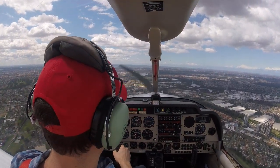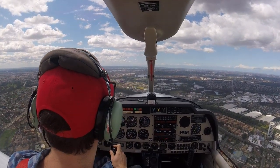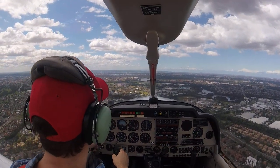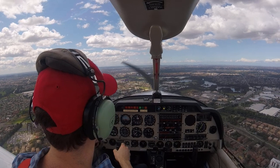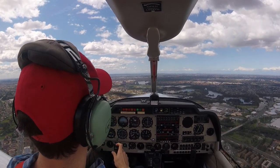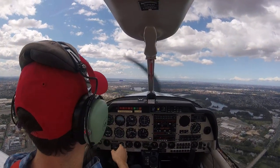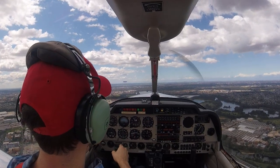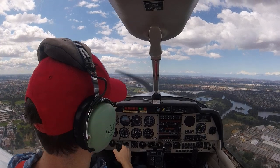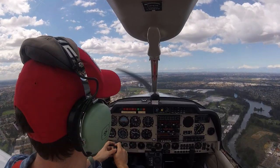India Sierra November, do you have a Cherokee 1 mile, you're 12 o'clock? Looking for traffic, India Sierra November. Sierra Foxtrot Romeo, Warwick Farm. Sierra Foxtrot Romeo number 1 on my right. Runway right, Sierra Foxtrot Romeo. Cherokee spotted, India Sierra November. India Sierra November, just cut you off there, confirm you got the traffic sighted, you're 12 o'clock. Yeah, traffic sighted, India Sierra November. India Sierra November, follow the Cherokee, you're number 2. Follow the Cherokee, number 2, India Sierra November.